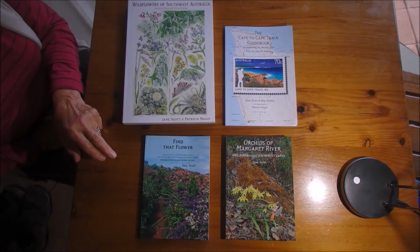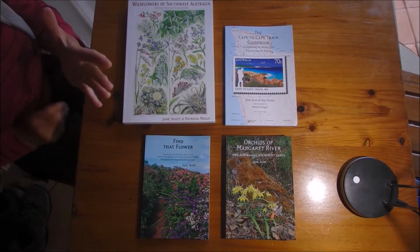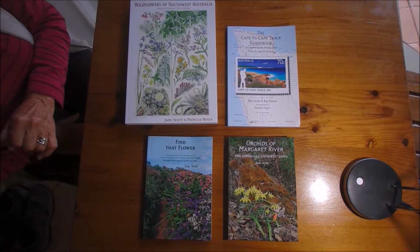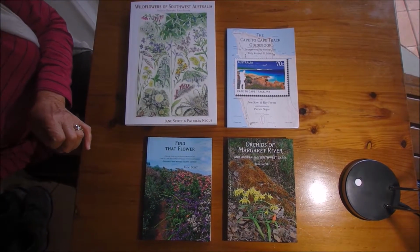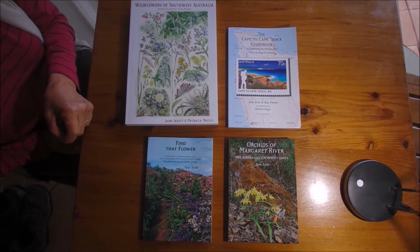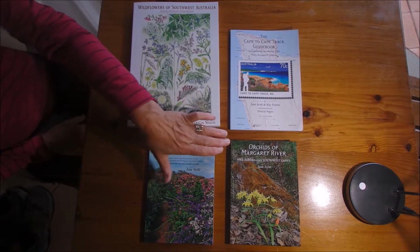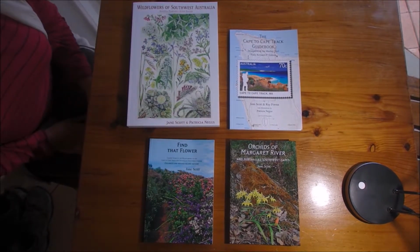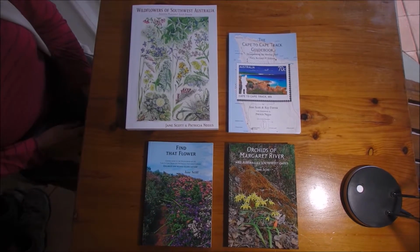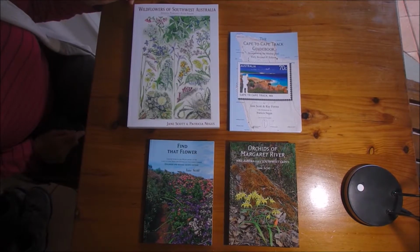Find That Flower is more of a photographic reference to the wildflowers along the Cape to Cape and in the general area. And then because we have so many orchids in this area, this part of the world, I also was wanting to do a small book on the orchids of Margaret River and the Capes area. We have a few other books as well, but these are just some.